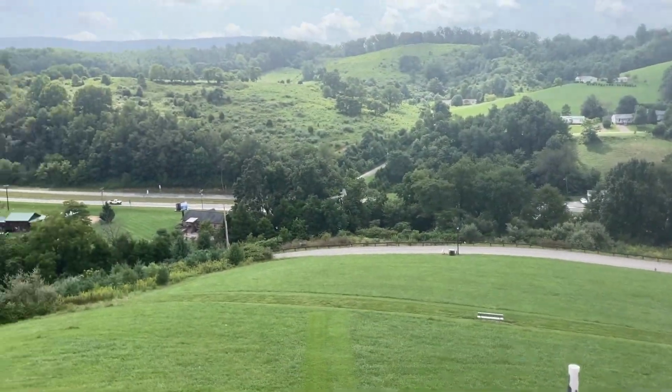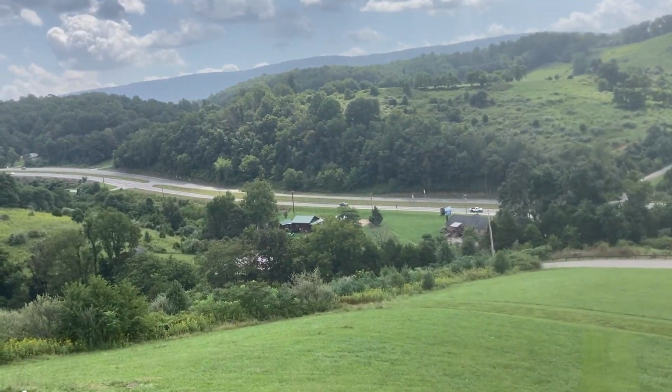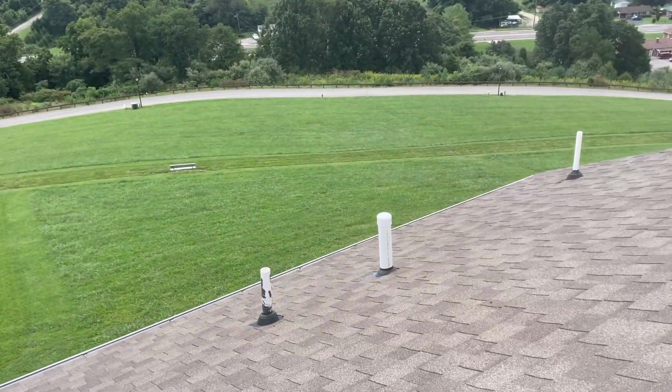Hills are alive with the sound of radon. Well, hey folks, what are we doing today? We're on a roof way up high and we are working on a passive radon system. Why are we doing that?